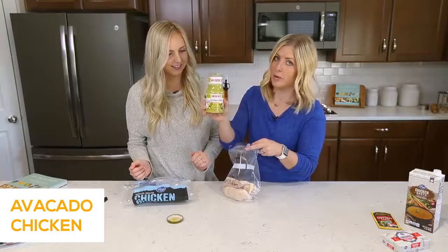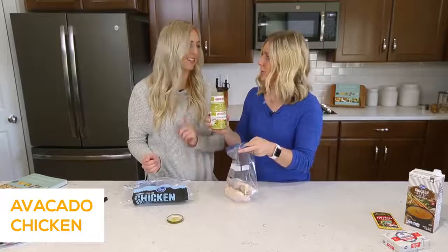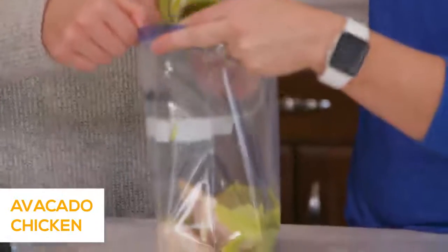Let's make sure they can see this. This is by Herdez. It's the guacamole salsa. And it's so good. My husband loves this on eggs. Does he? Yes, it's so yummy. It is delicious. So with this avocado chicken, there we go.